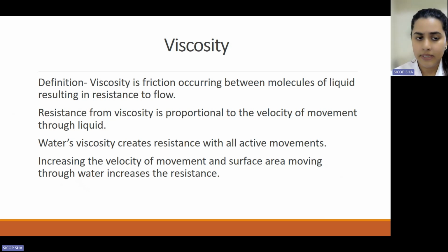So this point basically says that increasing the velocity of the movement, so as fast you move, and the amount of surface area that you're covering through the water increases the resistance. So the more amount of surface area you cover through the water and your speed in water, both will increase the resistance of movement, thus giving a strengthening effect. That was about viscosity.